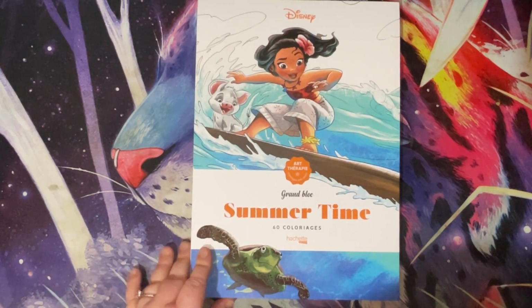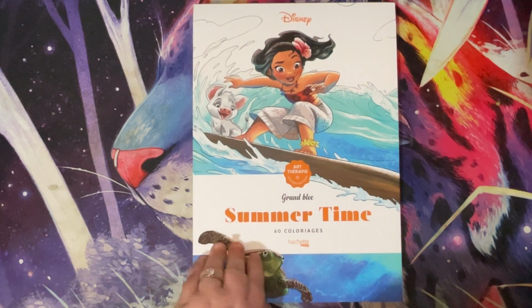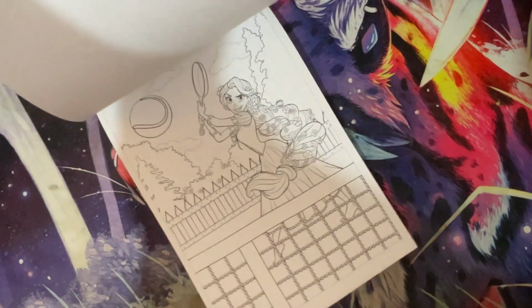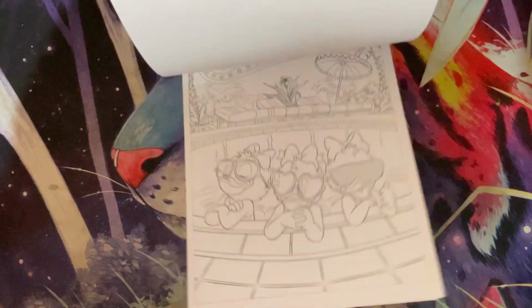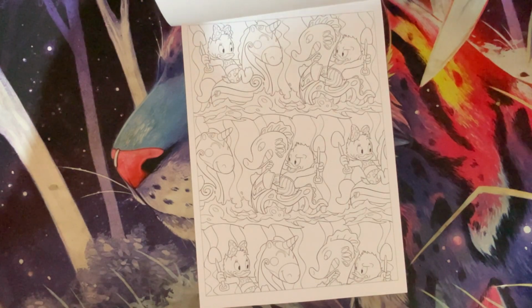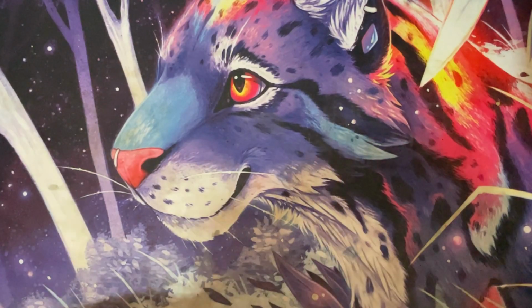Next we have Disney Art Therapy Grand Block Summertime, and I picked this up because it went down to £4 something. It might still be on offer. It's been on offer for ages, and there's some really cute images in here. I'm trying to show you without, there we go. Really cute images. Just one to add to my Disney collection. And there's one that I really want to do in here the most, which is this one. I don't know why, I'm just really drawn to it. So yeah, that is Disney Summertime Grand Block by Hachette Heroes.